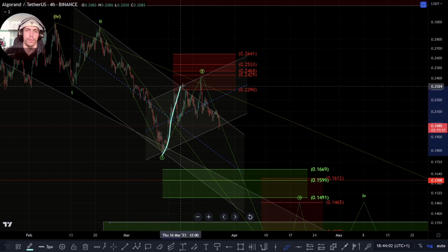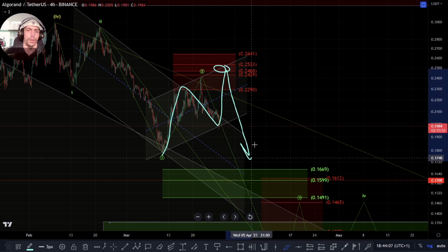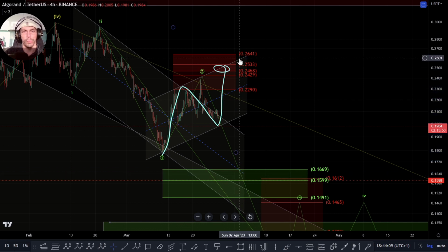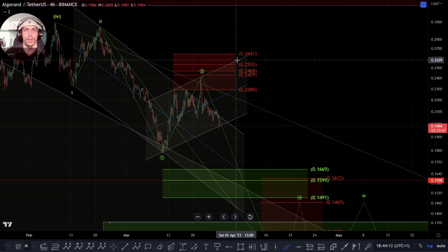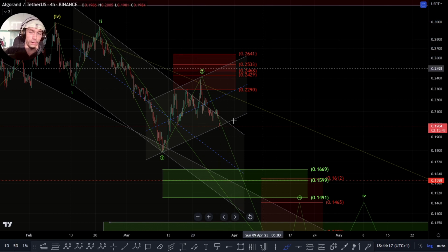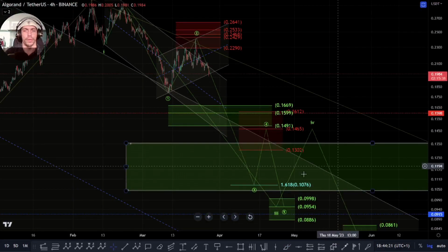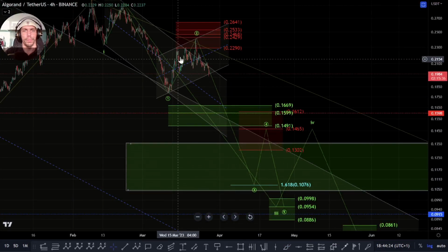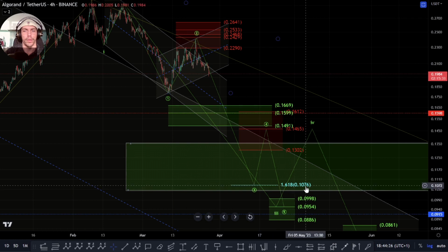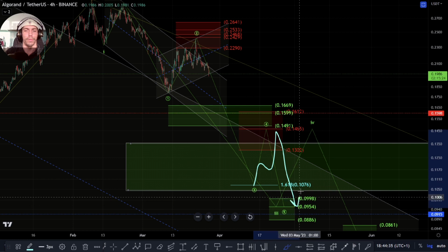So as long as we have corrective structure here below this point, we'd have to still be cautious that we could actually look to break down as long as we fail to break back above this zone here of this 2641 and maintain price action above that. So this is something we need to be cautious of. Basically, this would lead us to a bigger sell-off. The third wave, typically with the circled count, would actually look to take us down to this 1000, sorry, 0.1076 region, and then we would be looking for that fourth and that possibility of a fifth wave here.